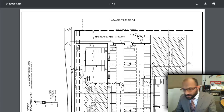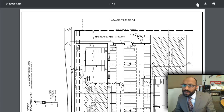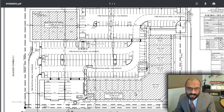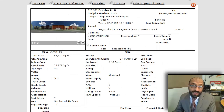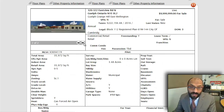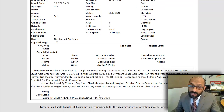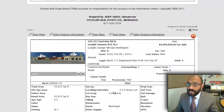I don't know how to flip this right now. I could do it in the other one. Is this it? Rotate clockwise. So this gives you an idea. There's building B area right here. This is building A right here. So it looks very interesting. It's a brand new build from the looks of it. It might be worthwhile to take a look at. Again, I think it's finished, but I don't know for sure. It does say it's anchored by tenants, so it should be finished. That's all I'm going to say.